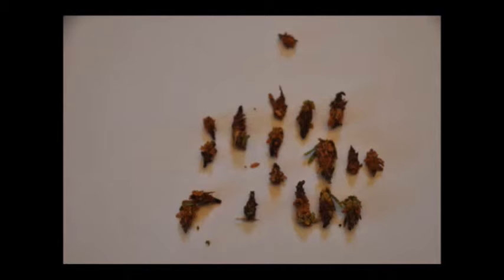So you can see we have maybe 2 or 3 left alive there. So we'll take a sample again a little later and see what we must do. Thank you.